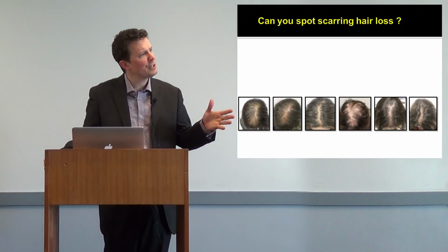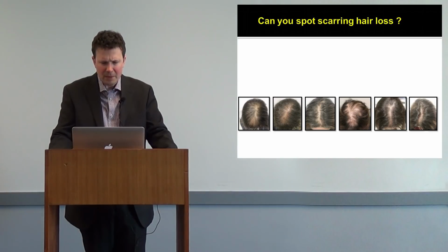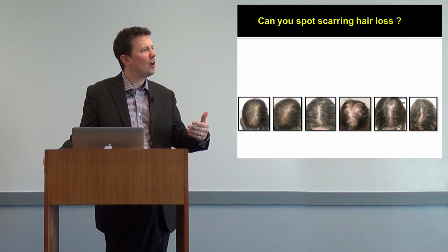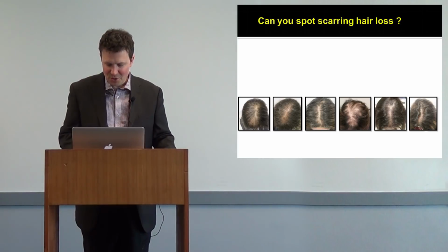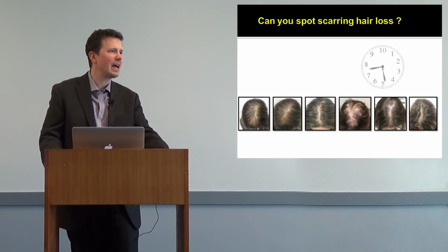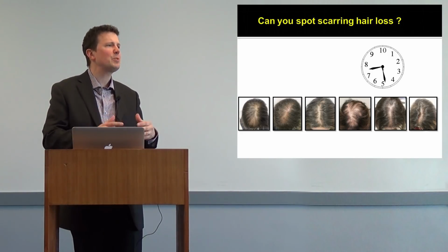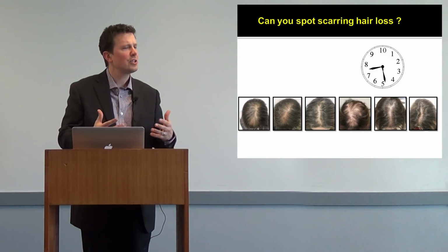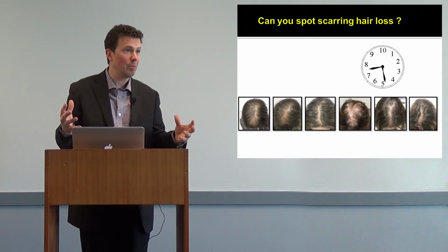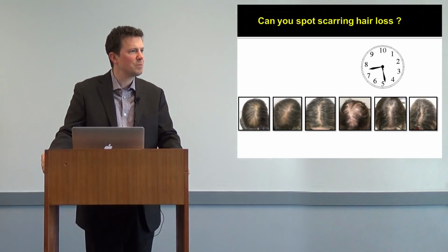All 6 of these women in this photograph have central hair loss, but only one of them has scarring alopecia. And so what are some of the features that we can identify on history that really allow us to have a raised suspicion for scarring alopecia? We're going to talk about that today, because I think this is one of the most important points of today's lecture: patients that present with hair loss associated with itching, burning, and pain, or hair loss in particular regions of the scalp, these patients need to be considered to have a high index of suspicion for scarring alopecia.